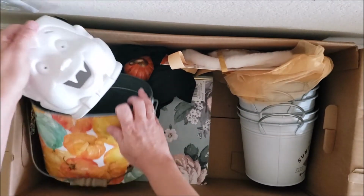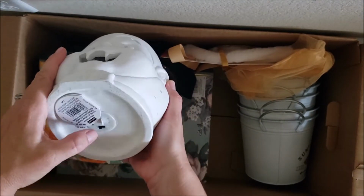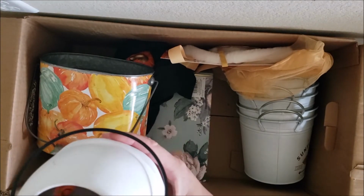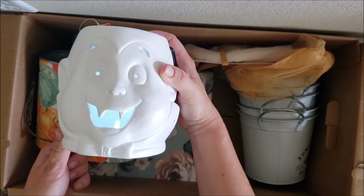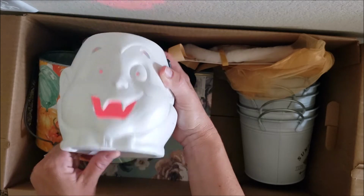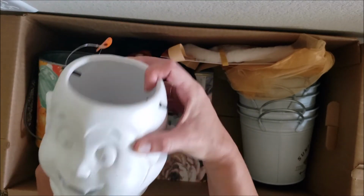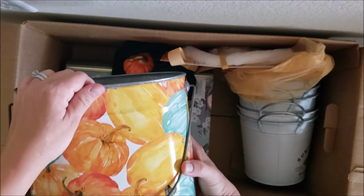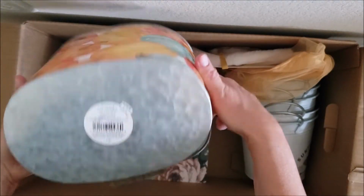Oh, look, looks like a ceramic. You could paint this. It's supposed to light up, but it doesn't look like it's working. Oh, wait. Oh my goodness, how cute. Oh, it changes colors and everything. Super cute. And this retails for $14.99. So cute. A nice fall pumpkin tin. Gorgeous. Love the colors. This retails for $19.99.